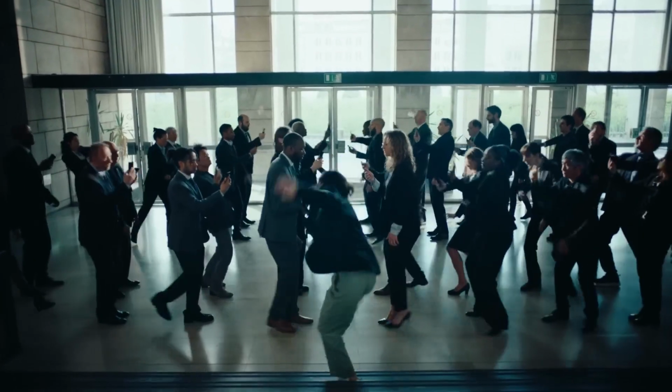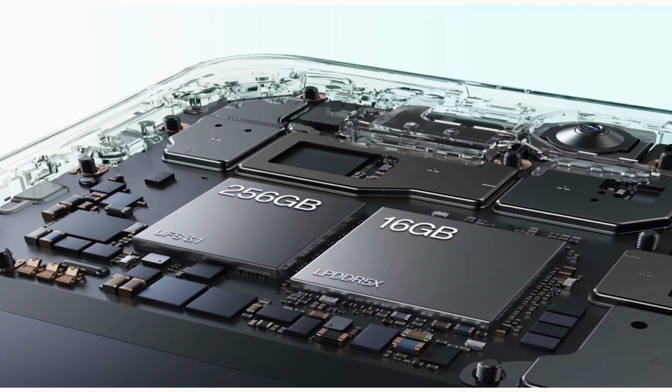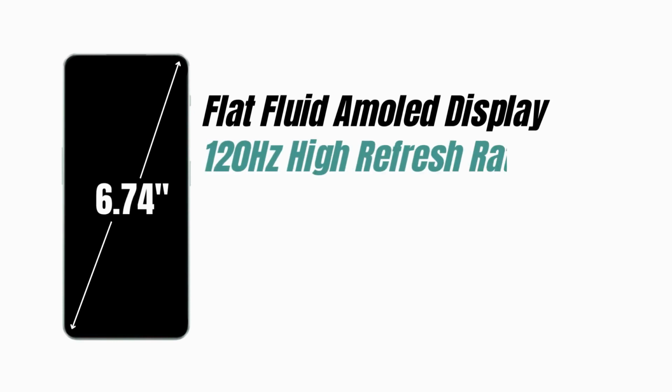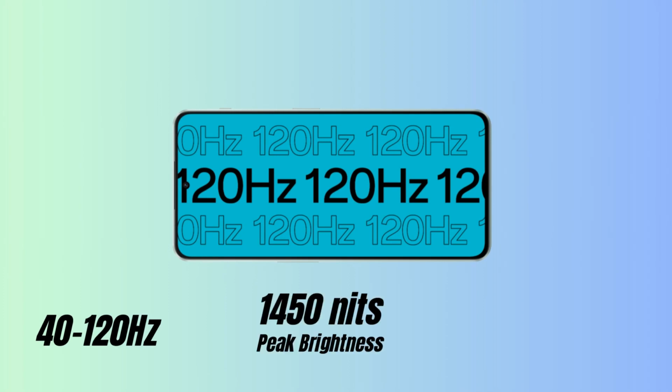But the secret sauce is 16GB of LPDDR5X RAM and 256GB of UFS 3.1 storage. It has a flat fluid AMOLED display with a size of 6.74 inches and also an adaptive 120Hz refresh rate that can shift from 40Hz to 120Hz. It can hit a peak brightness of up to 1450 nits and it is well protected with Dragon Trail glass.